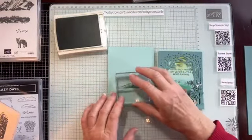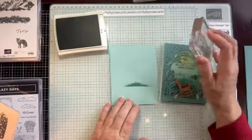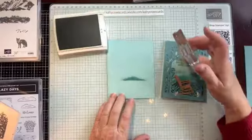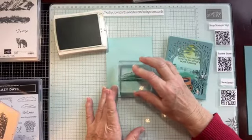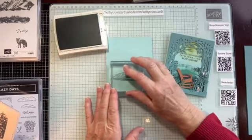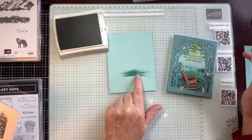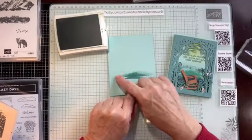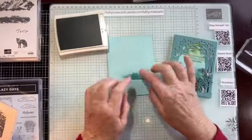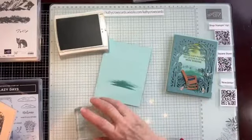Now that is better. And then because I kind of want it to look like it's fading in and out a bit, we're going to do it again, like here. And I want to get that stamped off version stretched out a bit here. So now you can see where you've got your lighter colors there. I don't need much because it's already Pool Party, so it's already kind of a watery color.